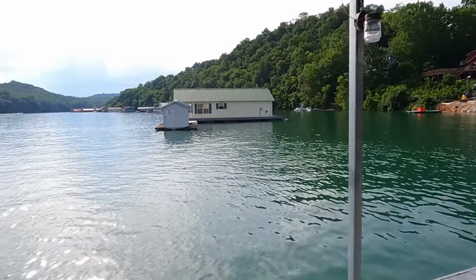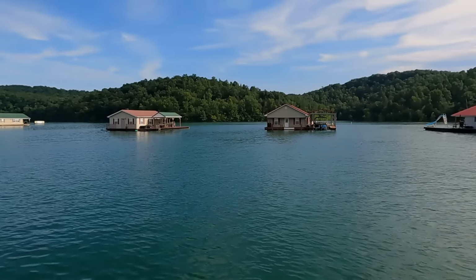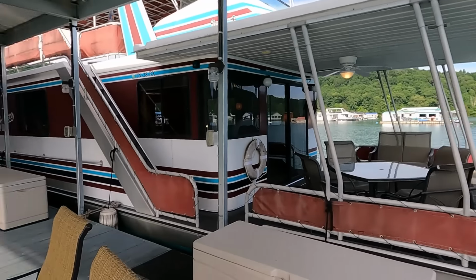Again, it's the 1995 Lakeview 15 by 68 foot wide body aluminum hull houseboat for sale, here on the beautiful fresh waters of Norris Lake, Tennessee. And I thank you again.